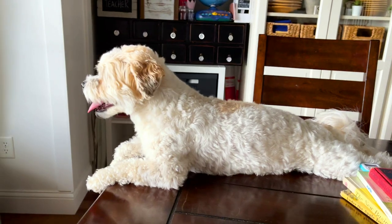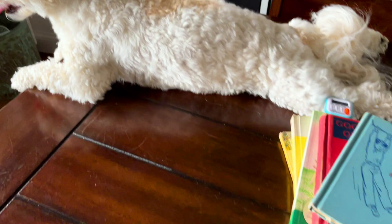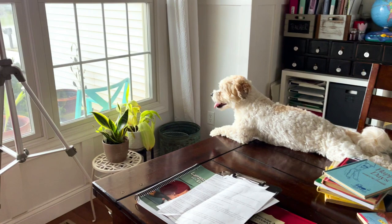Y'all, I'm trying to record a video. You can't be in here while I'm recording. Man, I got my whole setup here, and look at this dog. This is what she does, because she's looking out the window, making sure we're safe.